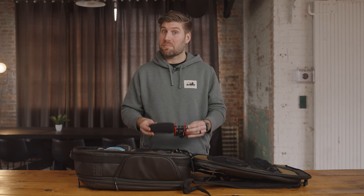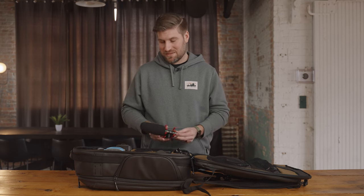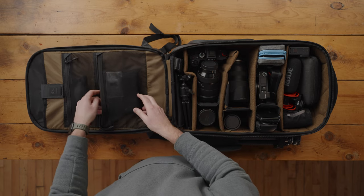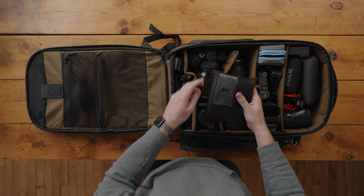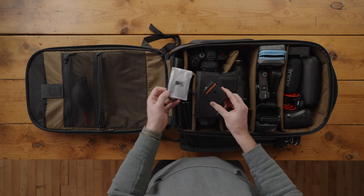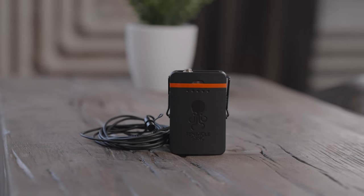So on paper, this is an awesome mic. In real life, we'll see. But I'm happy so far. And then for a lav mic, I have the Tentacle Sync Track E recorder and the lav that comes with it. This is a great little recorder.